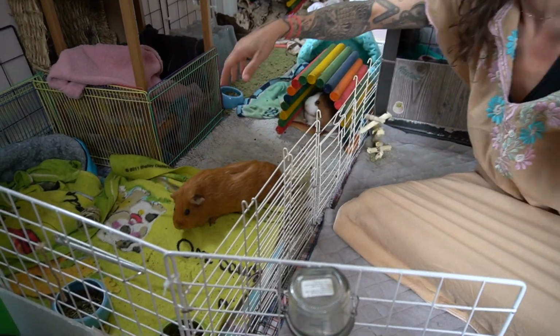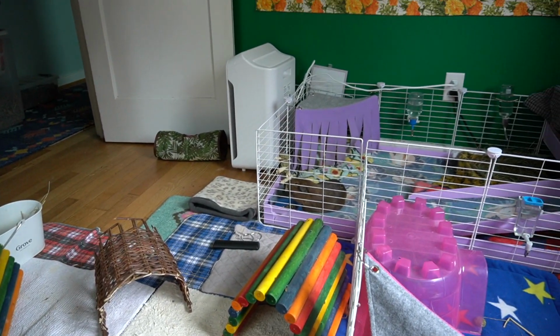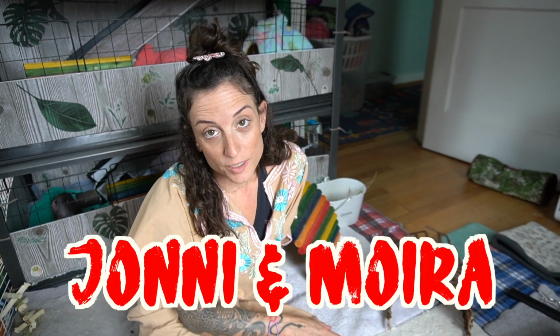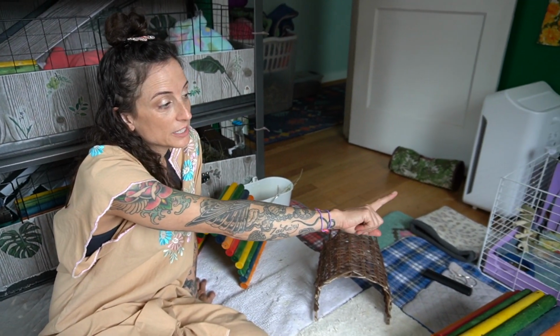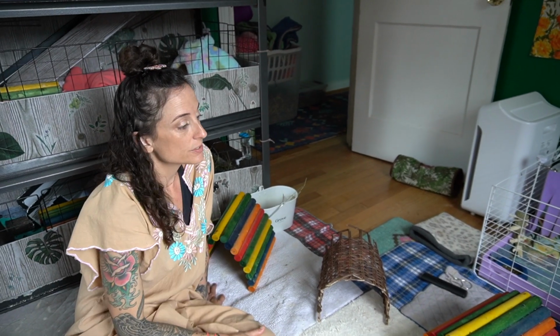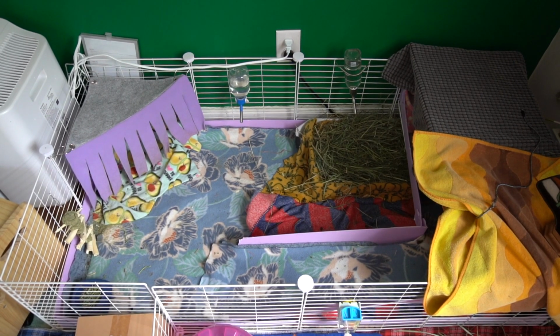Away you go. I should just start eating like Johnny, just laid out, sprawled out. So we're gonna start with Johnny and Moira. I've moved them into my cabbie cage over here, which is where Henry, Gigi, and Frenchie used to be. So far, I think they really like it.